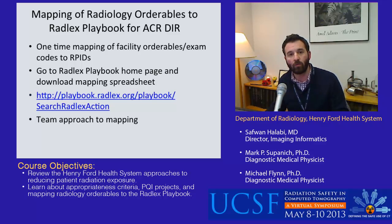What we did at Henry Ford is we took a prospective, team-based approach to map our CT orderables ahead of time to the RadLex Playbook IDs so that those IDs could be included with the exams at the time of submission to the ACR. And it did not require us to, after the fact, go onto the ACR's website and map the exams there. We were able to do it ahead of time where we had all the information about the orderable, about the exam, and the indications.